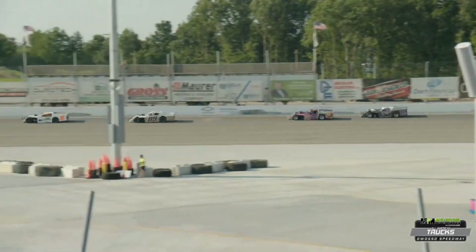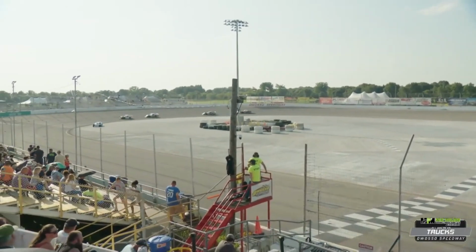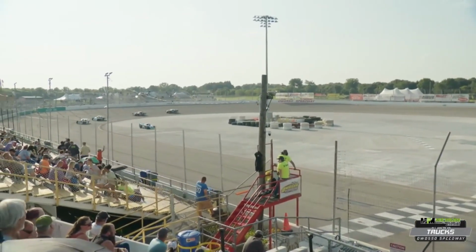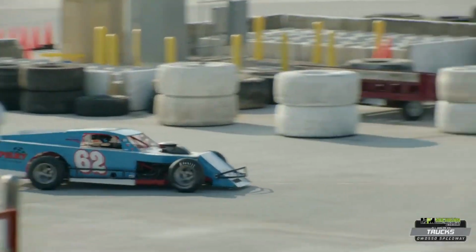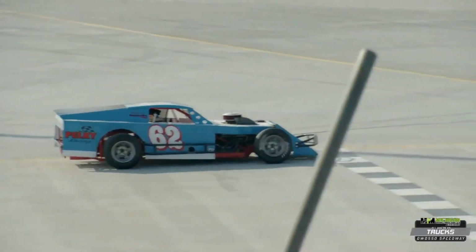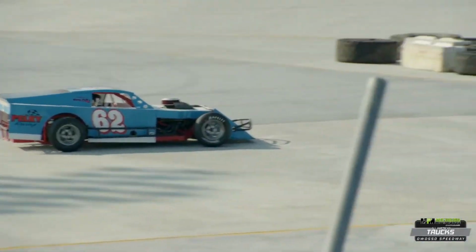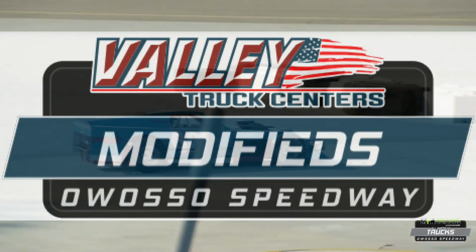Stephen Pelkey out of Durand. 33 years of age. 33's been racing for 20 of them. What? Making fun of my accent? Pelkey Racing, Cheater Motorsports. The help on Stephen Pelkey's number 62, and he'll find victory lane. How about it for Stephen Pelkey?